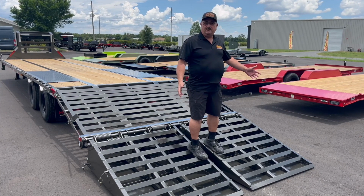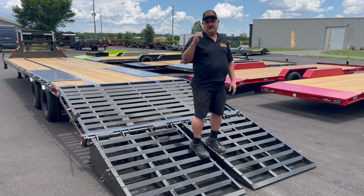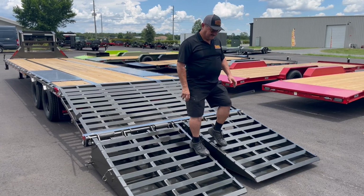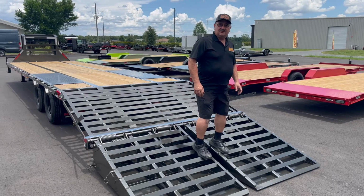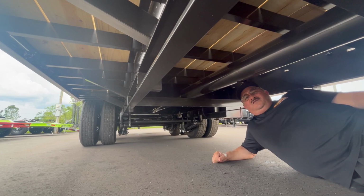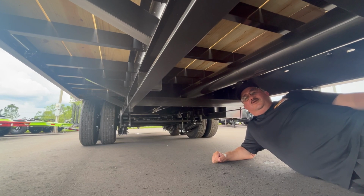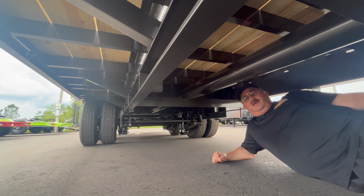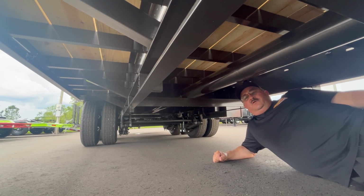The maxed out ramps can handle anything you want to load on this trailer, and they double as a stairmaster. So you too can have calves like Mike. MAXX-D makes these trailers to last a long time, using 12-inch 19-pound I-beam and equipped with a bridge and torque tube.